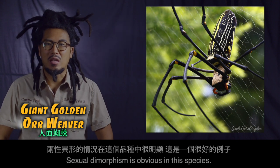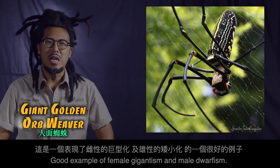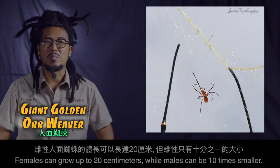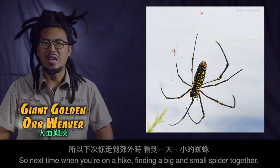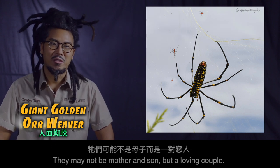Sexual dimorphism is obvious in this species. Good example of female gigantism and male dwarfism. Females can grow up to 20 centimeters, while males can be 10 times smaller. So next time when you're on a hike, finding a big and small spider together, they may not be mother and son, but a loving couple.